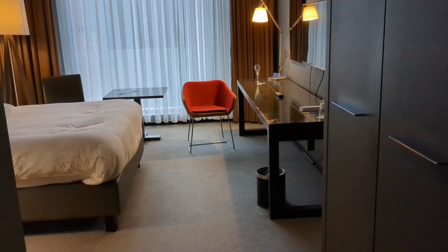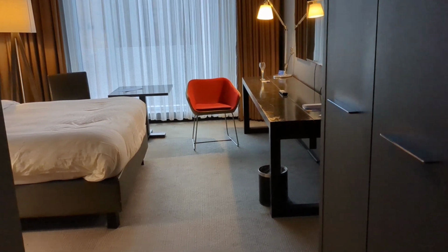Forest Thrills, we're back, this time in Glasgow again, in the Radisson Blu. It's our first time in this hotel. This is a standard room, so stick around for a full room tour. Let's go.